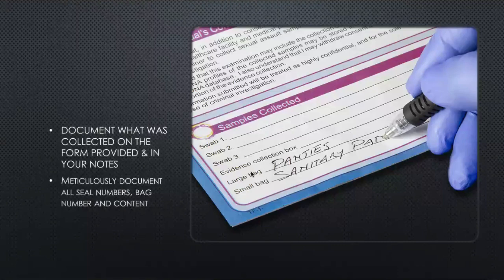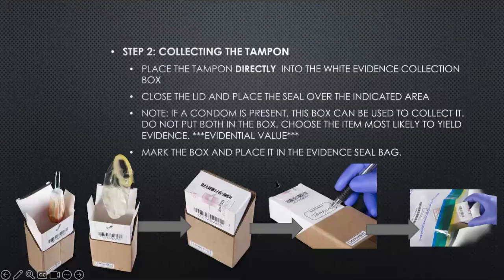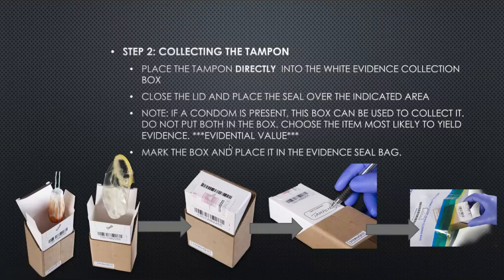This will go inside the box. Again, seal immediately and mark immediately. Okay, and this goes into the evidence seal bag. Please always collect a condom if it is present, as you obviously aren't going to have a very good chance of getting any other victim samples. So you need to make sure that this is collected properly.